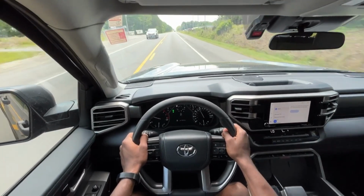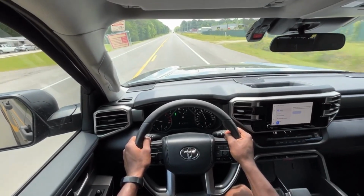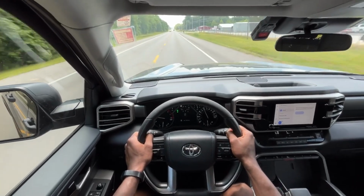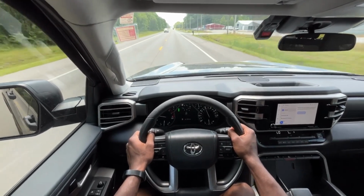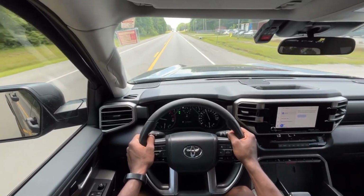But all in all, even in this SR5, the ride is pretty comfortable. And surprisingly, these cloth seats don't feel as rough as they look. I think they do look a little rugged, but I'm pretty impressed by them.